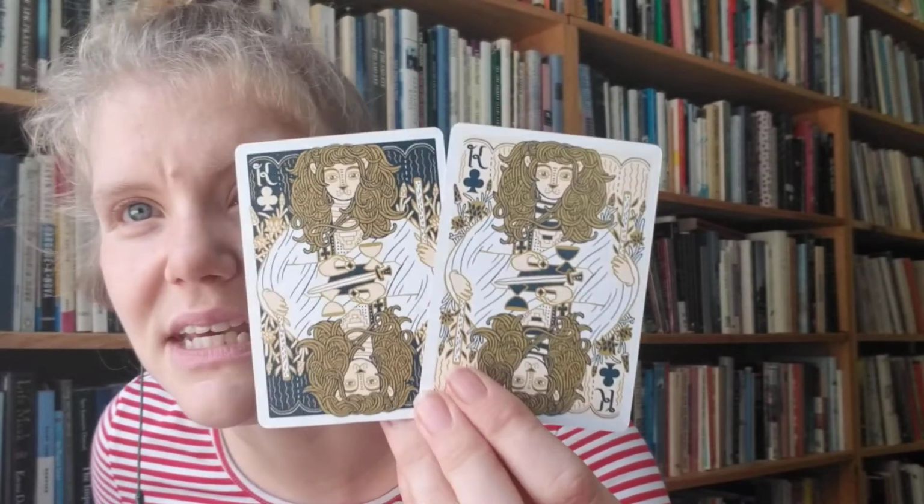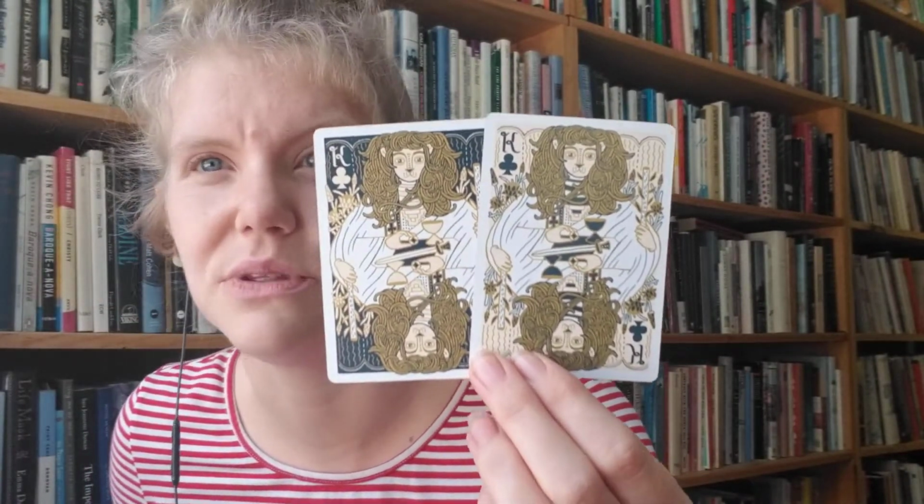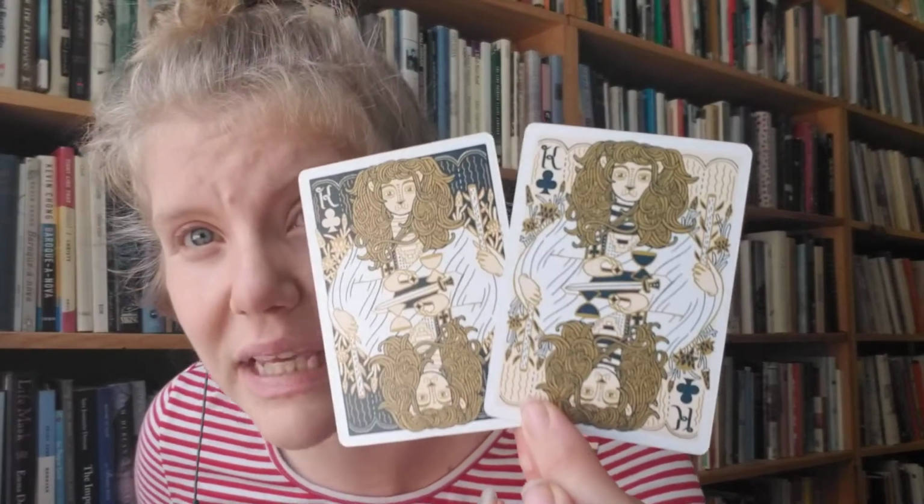Now, the Magician is associated with the King of Wands, which I also love. Because the King of Wands is the master of his passion, the master of his own energy, and he has his giant wand staff. And I like that they did the King of Wands / Magician as a lion, because I do associate the kings with the fixed astrological signs. So the King of Wands would be Leo energy. Amazing. Beautiful.